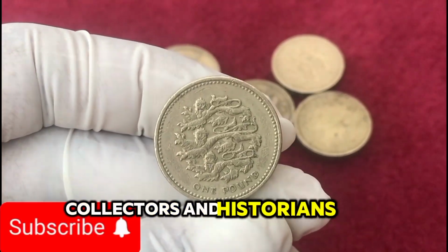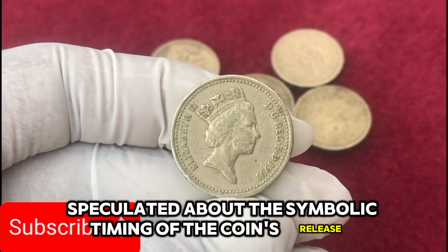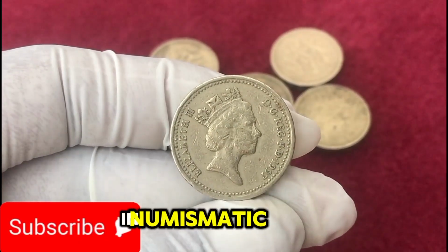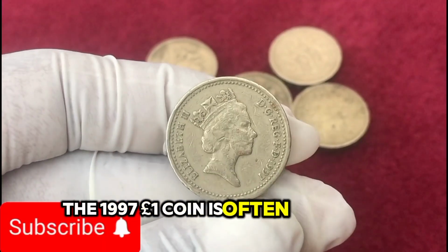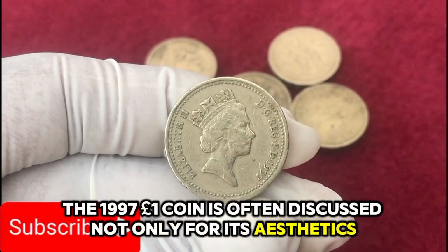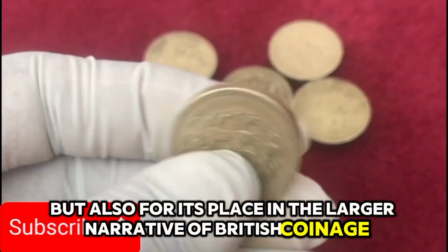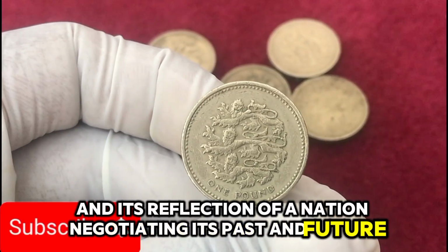Collectors and historians have often speculated about the symbolic timing of the coin's release, its design, and the national sentiment it captured in numismatic circles. The 1997 £1 coin is often discussed not only for its aesthetics, but also for its place in the larger narrative of British coinage and its reflection of a nation negotiating its past and future.